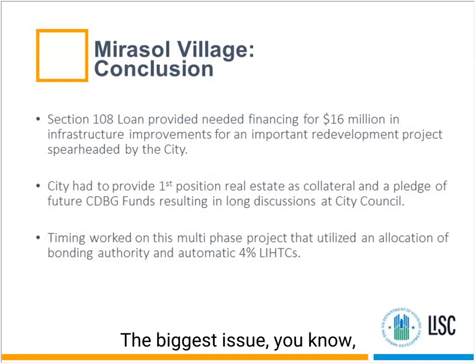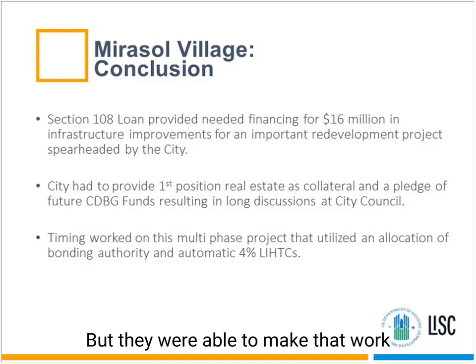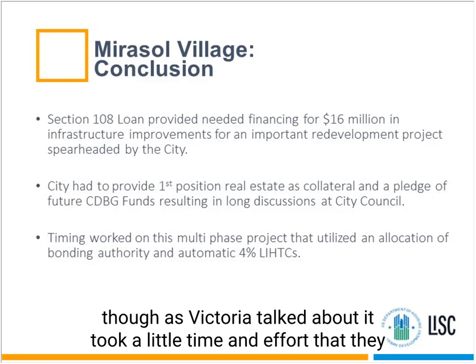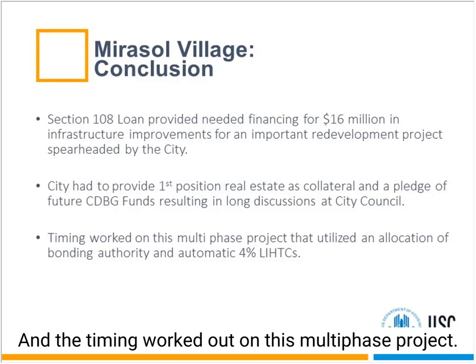The biggest issue is the city providing this other real estate as collateral in this case, but they were able to make that work. Though it, as Victoria talked about, took a little time and effort, but they had the ability to do that and worked with HUD to make that work. And the timing worked out on this multi-phase project.